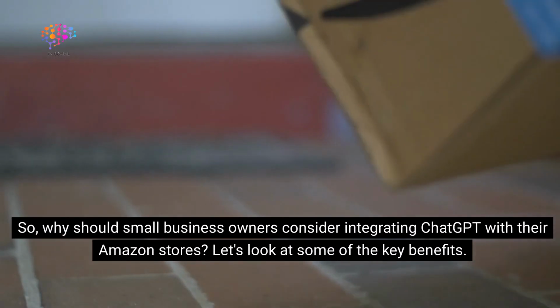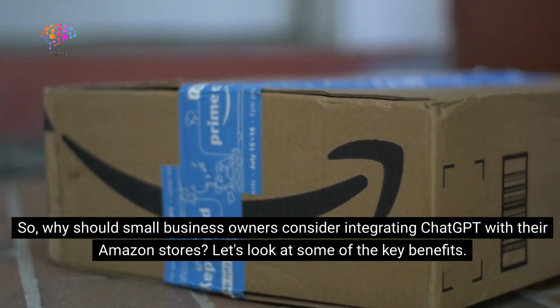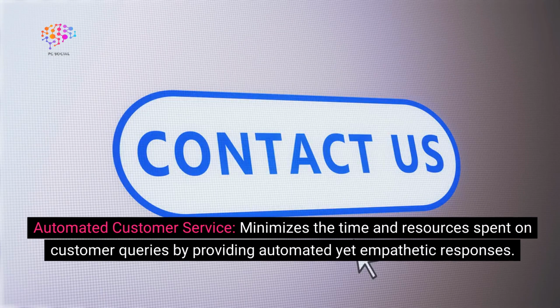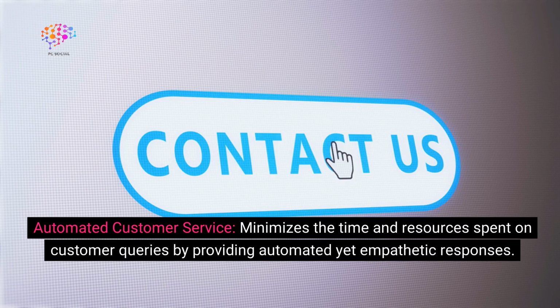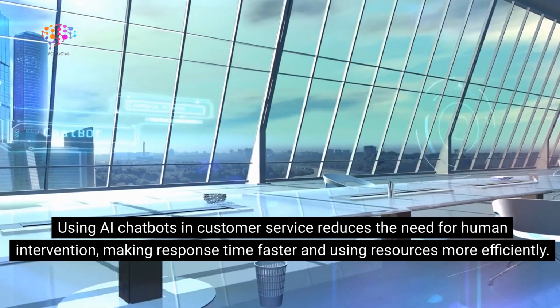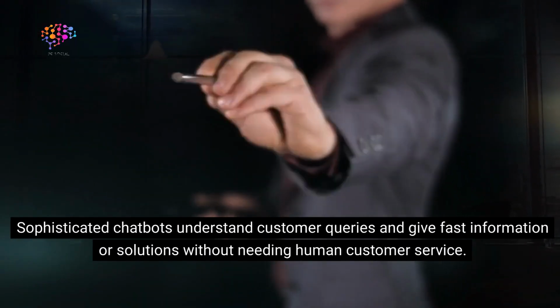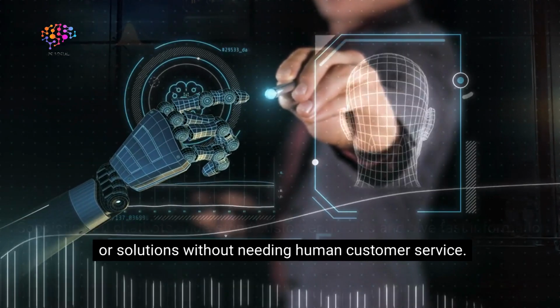So, why should small business owners consider integrating ChatGPT with their Amazon stores? Let's look at some of the key benefits. Automated customer service minimizes the time and resources spent on customer queries by providing automated yet empathetic responses. Using AI chatbots in customer service reduces the need for human intervention, making response time faster and using resources more efficiently. Sophisticated chatbots understand customer queries and give fast information or solutions without needing human customer service.